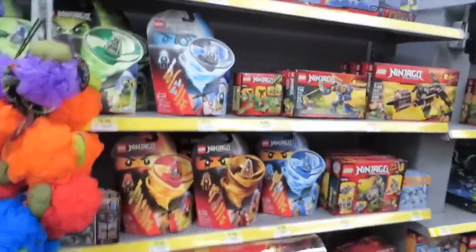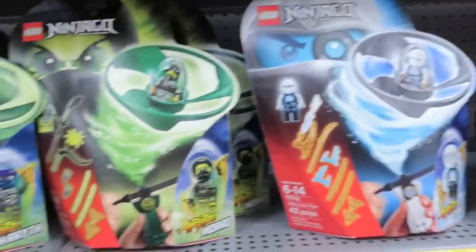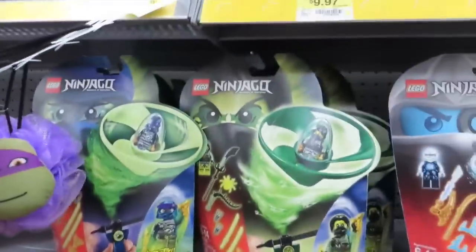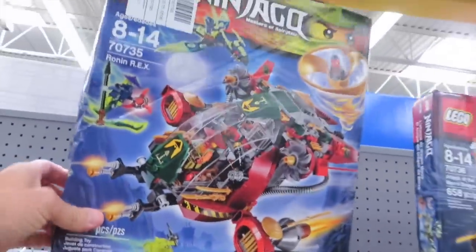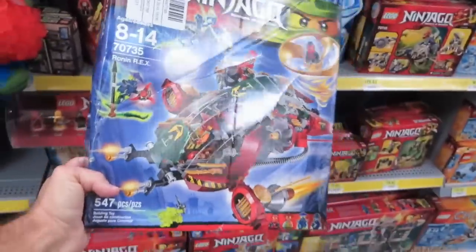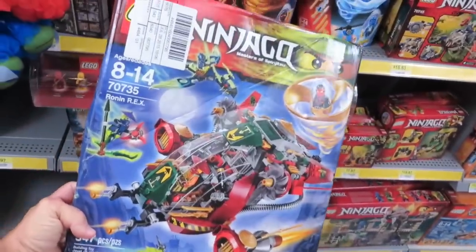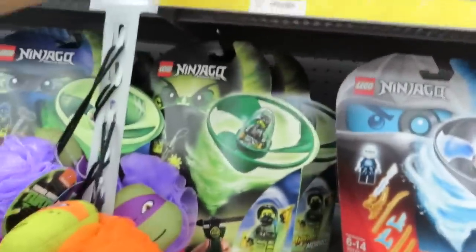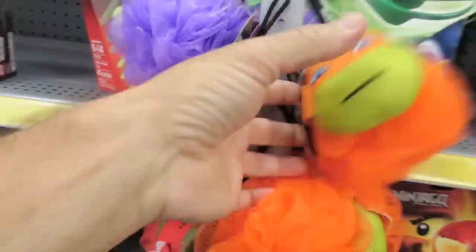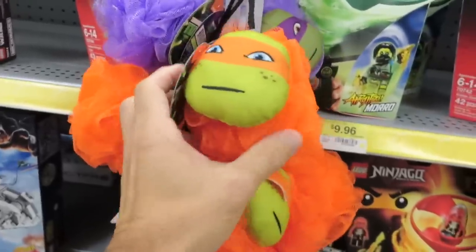Here's the Lego row. I always show this. There are new Ninjago figures. And I think this box is all busted up, but I think this is a Walmart exclusive. I could be wrong about that, but I've never seen it anywhere else. But this is actually the reason that I turned the camera on. Teenage Mutant Ninja Turtle bath scrubbies.